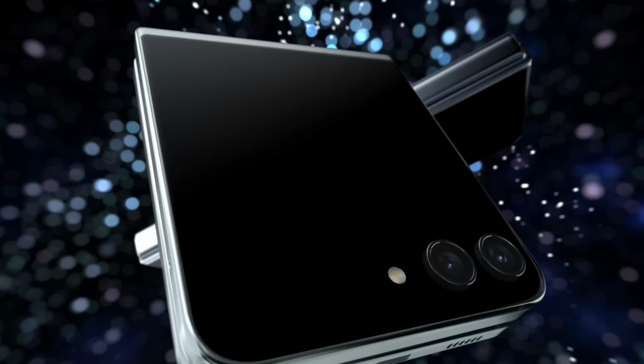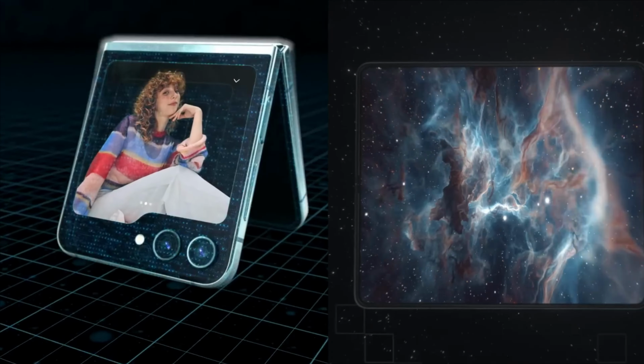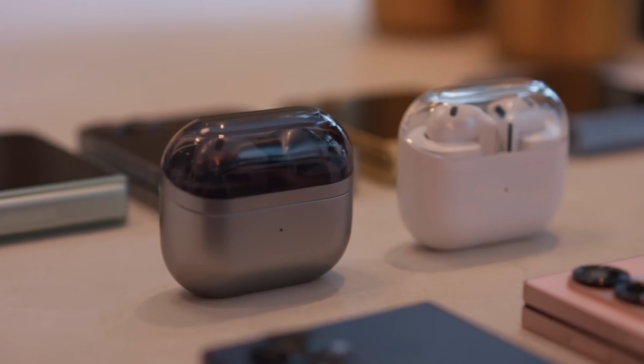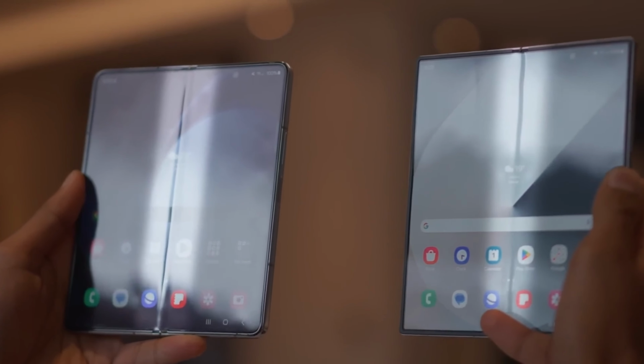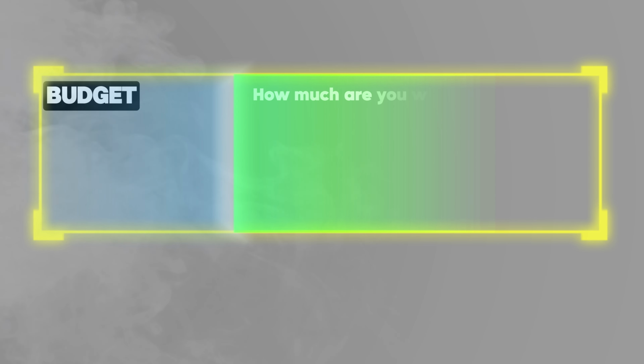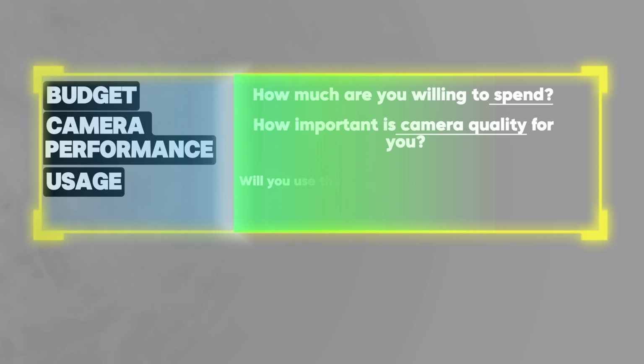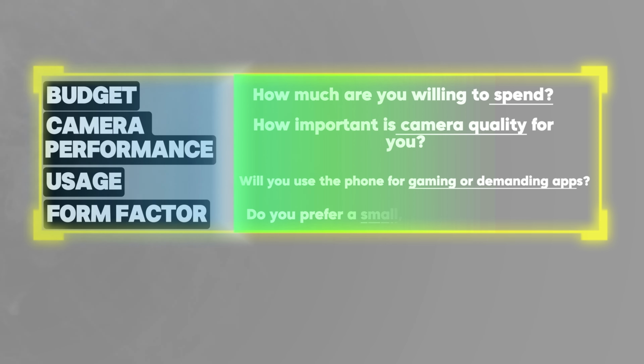the best Samsung phone. Samsung continues to reign supreme in the Android world, offering a diverse lineup to cater to various needs. When choosing the best Samsung phone for you, consider the following factors. Budget. How much are you willing to spend? Camera performance. How important is camera quality for you? Usage. Will you use the phone for gaming or demanding apps? Form factor. Do you prefer a small, large, or foldable phone?